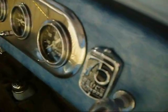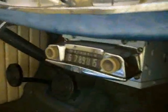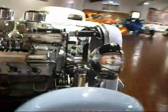75th anniversary, Deuce hot rods. Through the radio. Motorola, you see that radio? Well, they got tubes. A wooden firewall. There's a tachometer control. I don't know, I like the stick shift though. I like my cars with stick shifts. You build a hot rod, it's gotta have a stick shift.